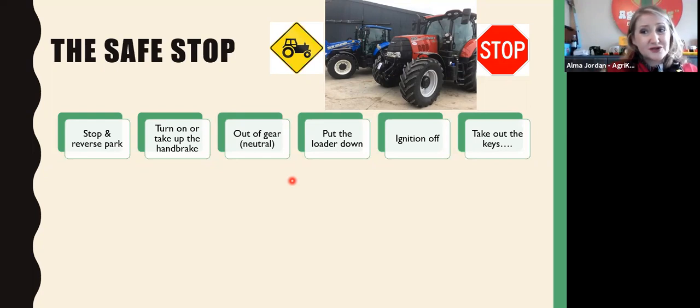Then we need to make sure it doesn't roll forward or back. So we got to be sure that we turn on or take up the handbrake. Makes sense, doesn't it? Now, we need to make sure that all those controls that we used are kept in neutral. So we're going to take it out of gear so it doesn't jump forward maybe when you start it the next day. And if you have a loader on your tractor, and I do, I have one here.